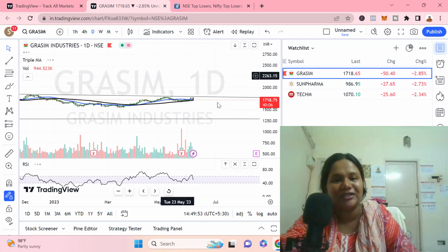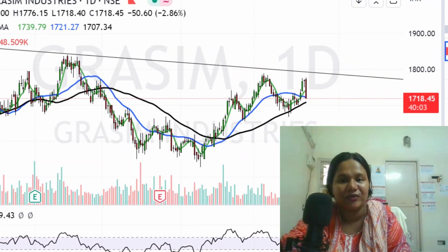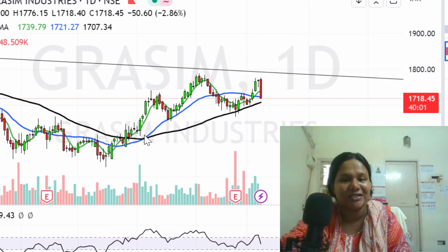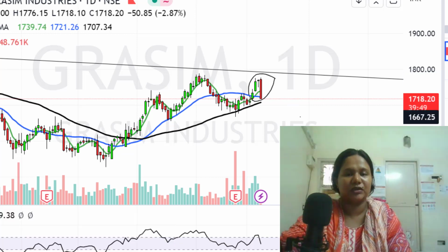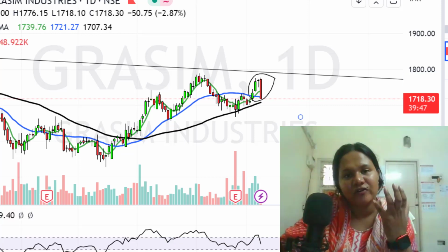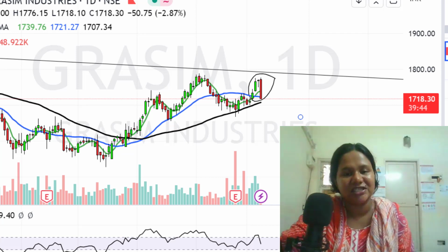Now let's go into the daily time frame. In the daily time frame, the first thing I want you to notice is that it is forming an evening star pattern over here. So this indicates that there are a lot of bears selling Grasim stock today.